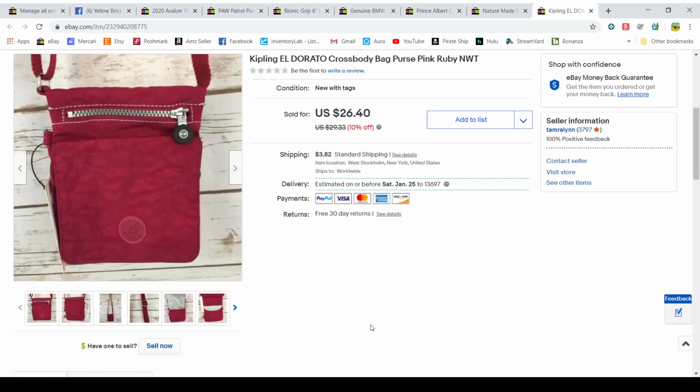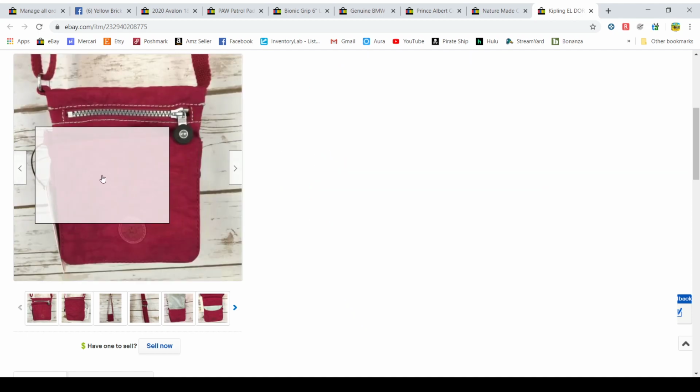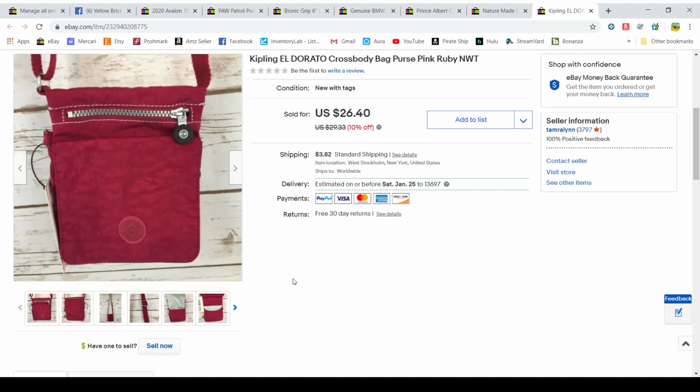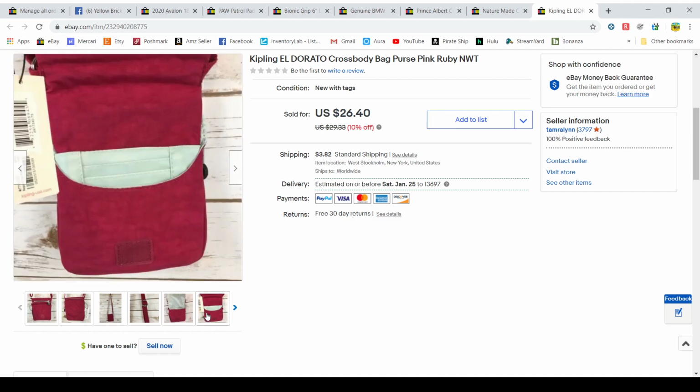This is a Kipling El Dorado crossbody bag. I'm not that familiar with these, but I did look up, and I guess they normally come with something that hangs on them, like a little toy or something like that. In this case, it did not have that, and I did make a note in the listing that it did not have whatever that piece is. It was new with tags. Got it from the Salvation Army.